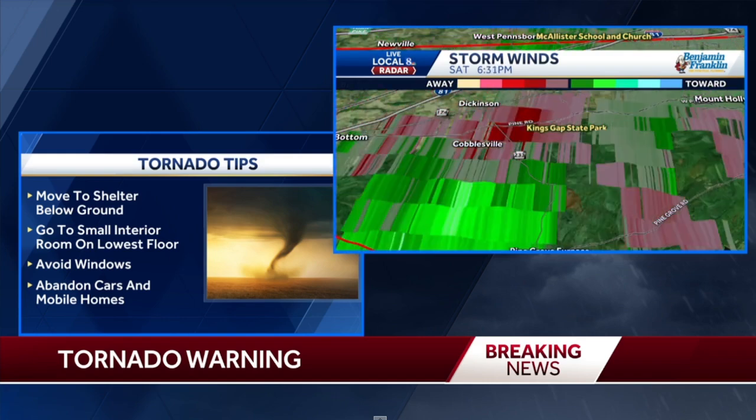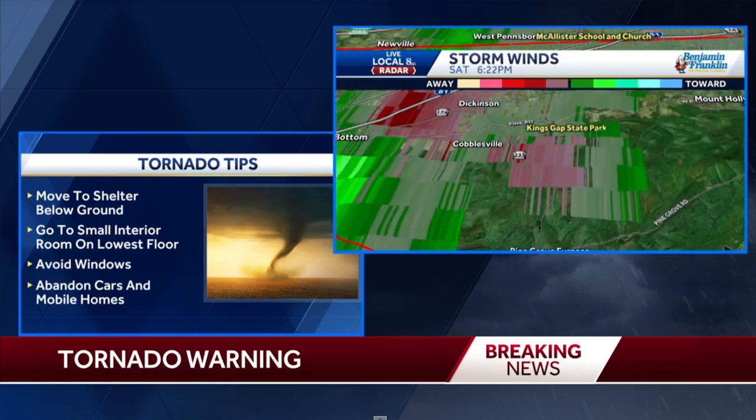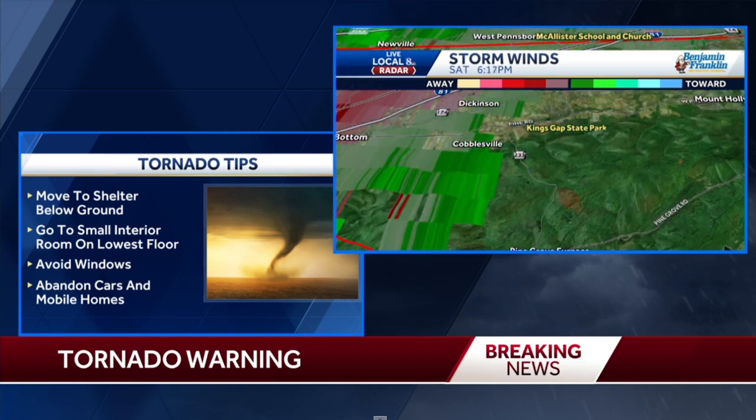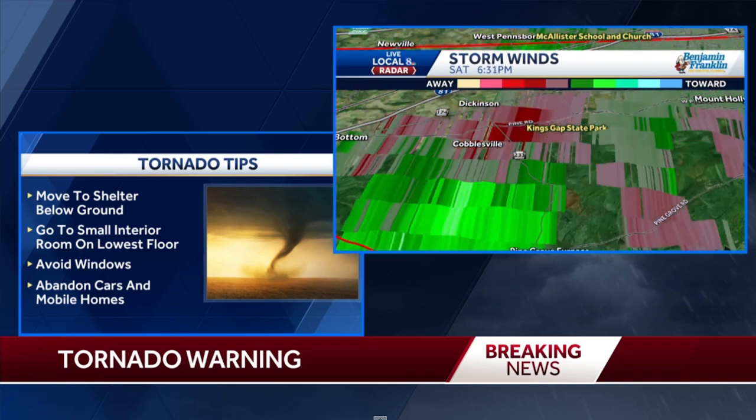No. If you are stuck with nowhere else to go, you kind of want to find a ditch or a low-lying area, get in there and kind of cover your head. So if you know folks out and about, enjoying this day, camping, hiking, try to give them a call. And maybe cell service isn't the greatest, but this is a very dangerous storm. It's been rotating for a long time. We've been watching this. I know you were worried while I was on the air giving the weather forecast. There was rotation. We've been watching it for the last half hour or so.